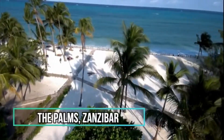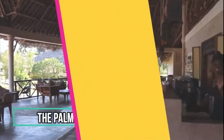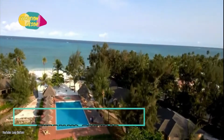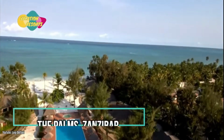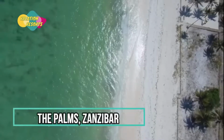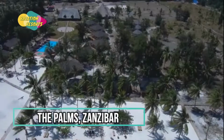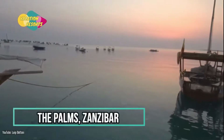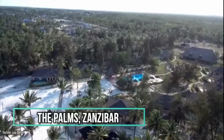The Palms, Zanzibar. The Palms Zanzibar has a swimming pool, a dive center, and a spa along the white sand Bwejuu beach. There is a tennis court, a tropical garden, and a 24-hour front desk at this all-inclusive resort. Natural and warm colors are used to design the exquisite and large residences.